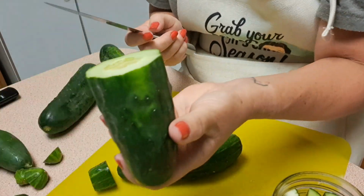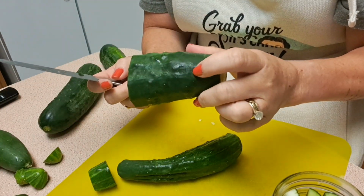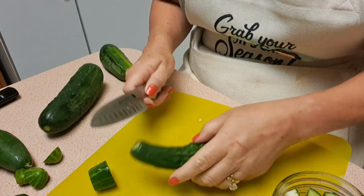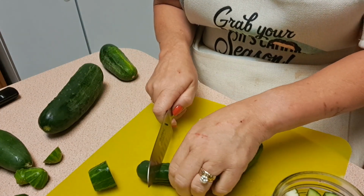That might be good. I might just keep that one out for this weekend because we'll be going to the camper. It's a little wrinkly all the way up to here. It's a little soft.